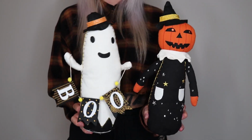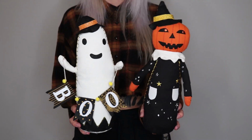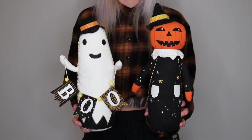There's another one that's a cat. I just didn't like him as much. I got another cat decor. And I'm not huge into cat decor. We have a black cat, so she's kind of all the decor we need. But yeah, I really like these guys. These are super cute. They'll probably be sitting in my dining room this year.